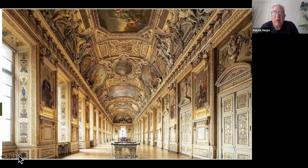In the Gallery of Apollo, the king was already nicknamed the Sun King. So he decided to build here a place for his dancing, for his ballroom. He didn't like so much the one from Henry II. And he liked that room so much that he used it as a blueprint for the castle of Versailles, for the Gallery of Mirrors, which is the exact copy of the one that we have in the Louvre. But in the Louvre, we don't have the mirrors. We only have the portraits, which are absolutely great, and they are all tapestries from the Gobelins.